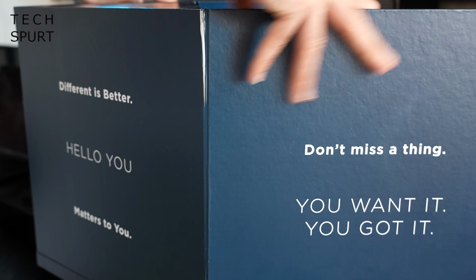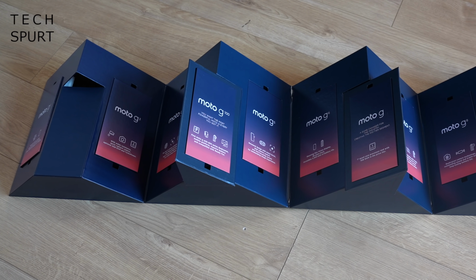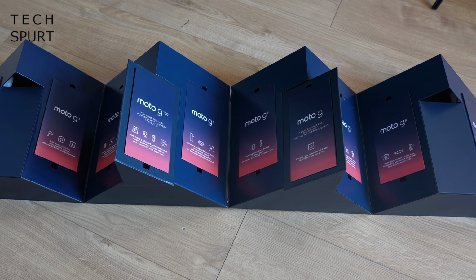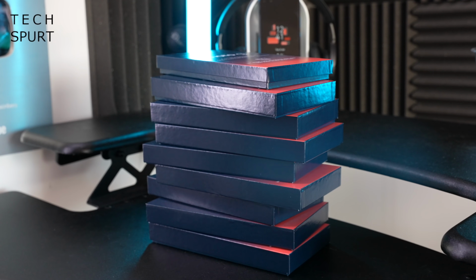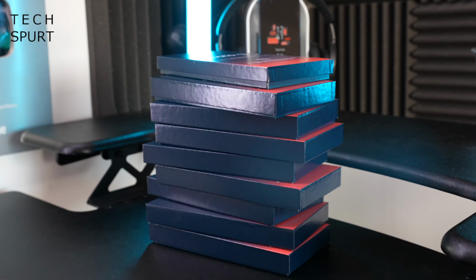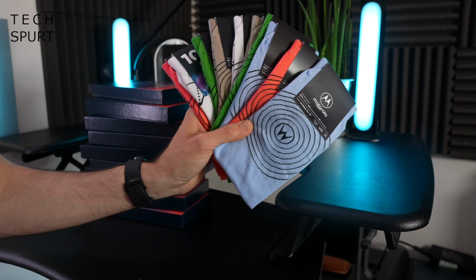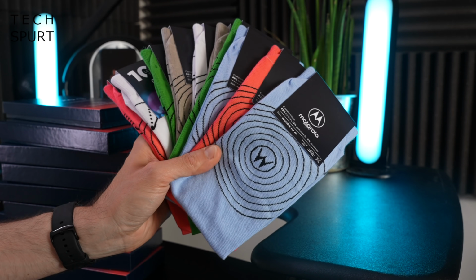Oh, it opens this way, not that way, bugger. Here we go. Oh, Jesus. Actually, I had to unfurl it on the floor because there are so many phones, unsurprisingly. And here we have it, 10 generations of Moto G goodness, all ready for unboxing. And Motorola also very kindly sent me a whole bunch of multicolored socks as well, so my feet are going to be looking super jazzy.